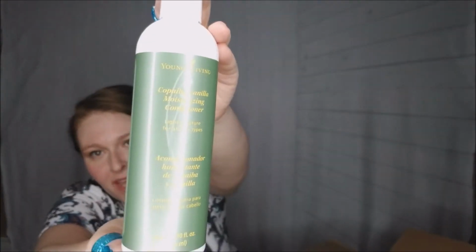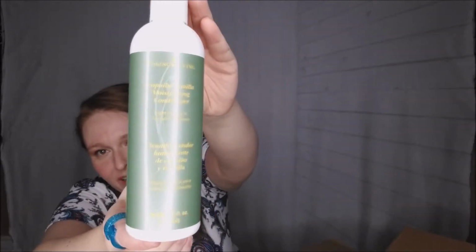Okay, so second thing, ba-bam. I got a conditioner that is a super hydrator. So this is the Copaiba Vanilla, and then they have a shampoo and conditioner. But I feel like there's a lot of things going wrong with my hair right now. I don't know if you can read that. So the Copaiba Vanilla shampoo and conditioner is supposed to be an ultra hydrating shampoo for dry to damaged hair.